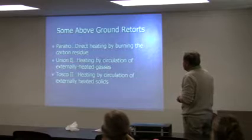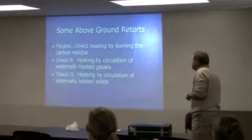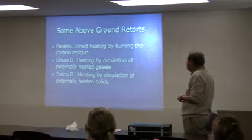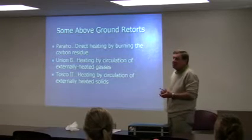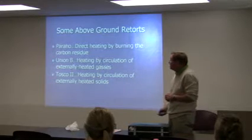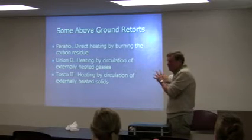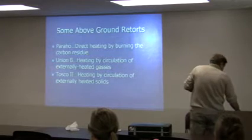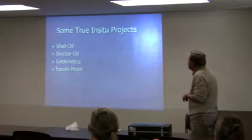Union B, I'll go into details on that. That was an above ground retort where the shale was heated with external heated gases. Tosco 2 was heated by circulation of externally heated solids. And Kerr's factory here in town, the ceramic factory, they essentially came here to make these ceramic balls that were going to be used in the Tosco process. The Tosco process was bought over from Tosco, which means the oil shale company, by Exxon. And they finally gave up the ghost in 1982 or so.